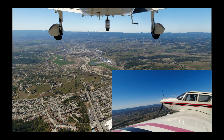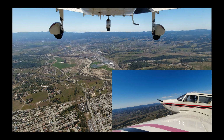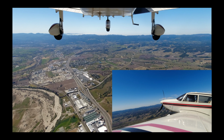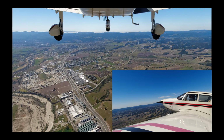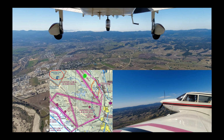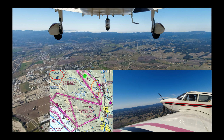Oakland Center, Piper Cherokee 2661 Tango, VFR request. November 2661 Tango, Oakland Center. Hello, we are a Piper Cherokee, and I'm just checking to see if the MOAs are hot. I wanted to go fly over Nacimiento, 61 Tango. November 61 Tango, the only thing that I have active right now is restricted area 2513, 7000 and below.